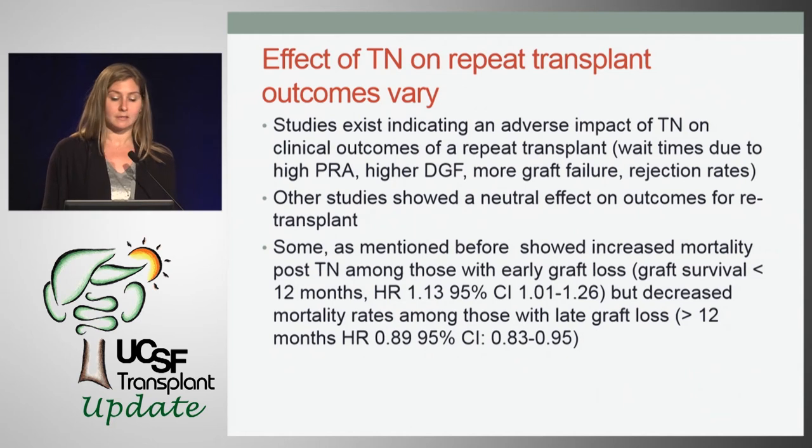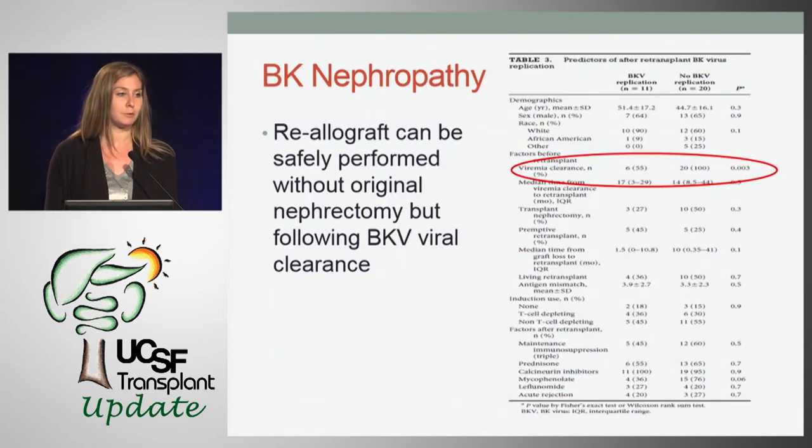They vary. Studies exist indicating an adverse impact of transplant nephrectomy on clinical outcomes of a repeat transplant. Wait times due to high PRA, which would make sense. Some studies show higher DGF, more graft failure, more rejection rates. Other studies show a neutral effect on outcomes for retransplant. And some, as mentioned before, show increased mortality. Some show improved mortality. They're very variable.